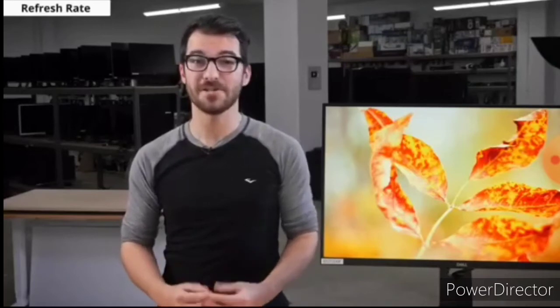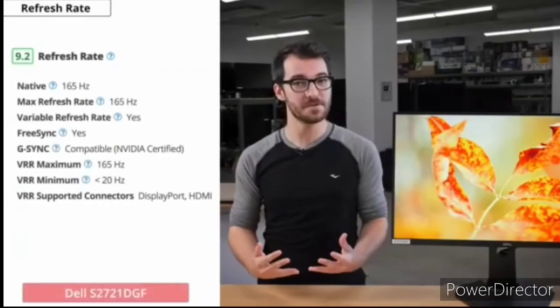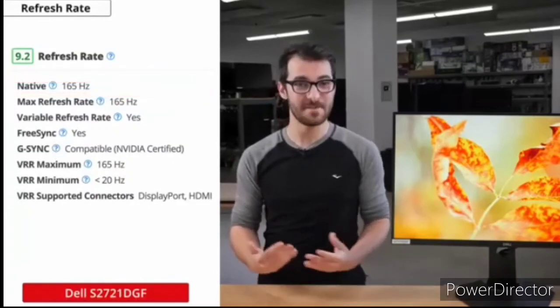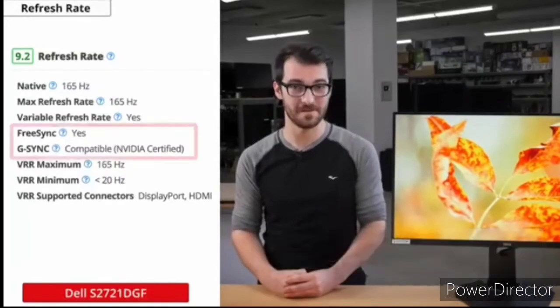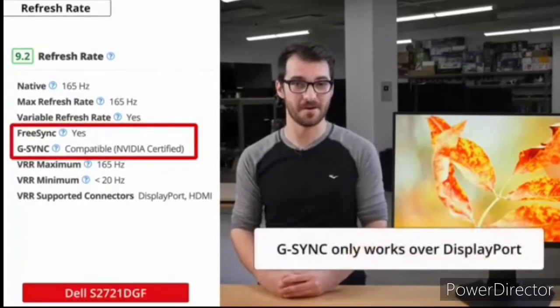Finally, we'll look at the refresh rate and the VRR settings. High refresh rates are important for gamers, especially since it smooths out motion and feels much more responsive. The S2721 DGF has a high refresh rate of 165 Hz when at 1440p over DisplayPort. As I mentioned earlier in the video, the highest refresh rate you can get when plugged in through HDMI is 144 Hz at 1440p. As for VRR, FreeSync and G-Sync are both supported by this monitor. However, G-Sync is only able to work over DisplayPort.